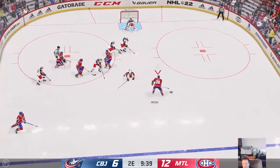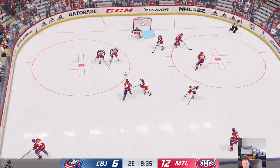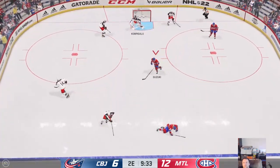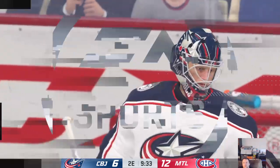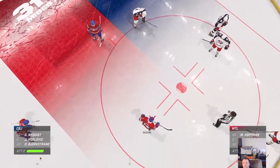Montreal's got it in the offensive zone. Turns it away on the slap shot. With the blast. Save made by the goalie. I love the way that he's in position and he's got the reflexes to bang out a couple of stops in a row.